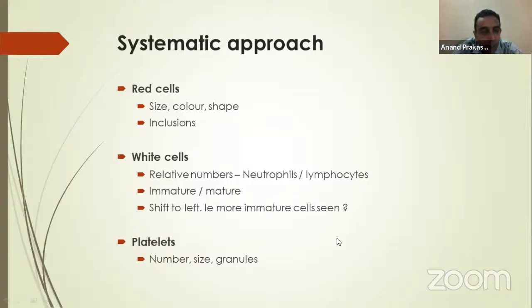Now, suppose the child is clinically well, your blood count has shown some 60,000, 50,000 platelets. You are thinking, okay, I never expected low platelets in this child. Looking at the peripheral smear is very helpful because you'll get a sense of, okay, how many platelets there are on PS.